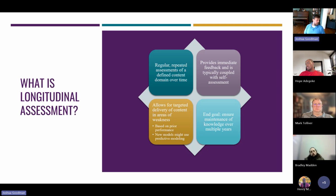The key here is that we provide immediate feedback, and it's typically coupled with self-assessment. So you answer the question, and I'm going to ask you, did you feel confident in your response? Is this similar to the work that you do every day? Is it relevant to your day-to-day work? After they answer those questions, we tell them immediately, you got it right or you got it wrong, and we provide a rationale. Your answer was wrong because of this. The right answer is this, and here's why. Here are some references that justify the correct answer and the incorrect responses as being incorrect.